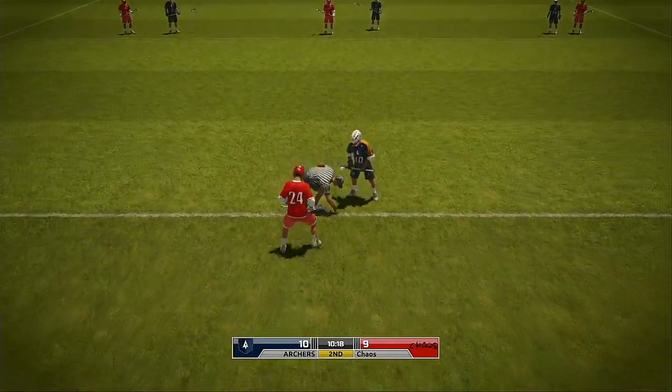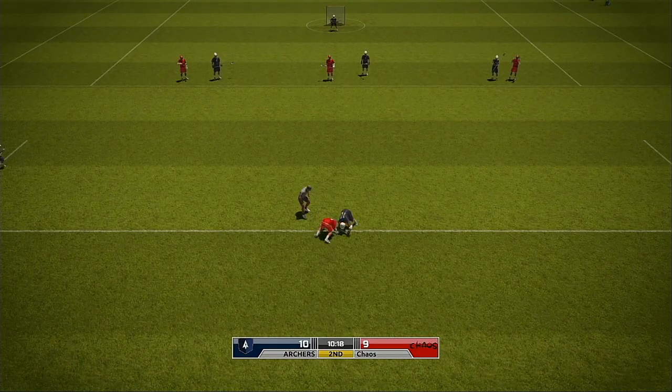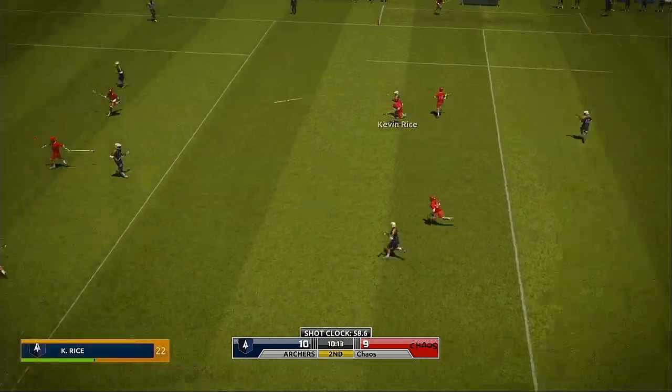So far, it's been an entertaining battle at the X today. Neither team has really been able to get the upper hand in terms of possession. We are ready to resume play. It's 10-9 for the away team.